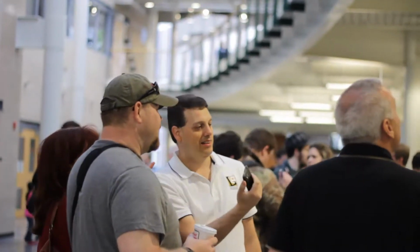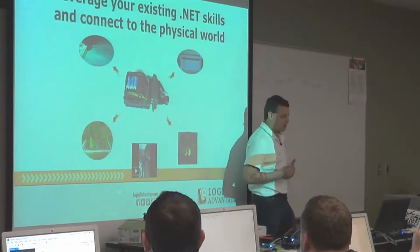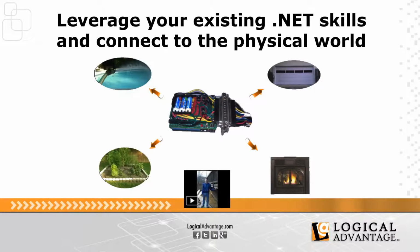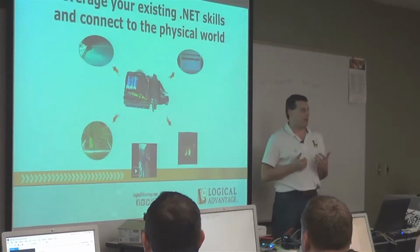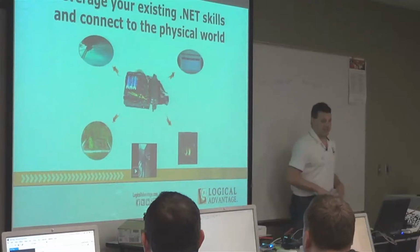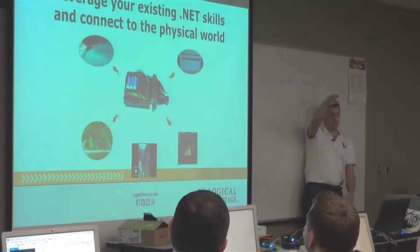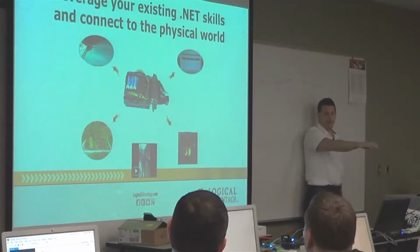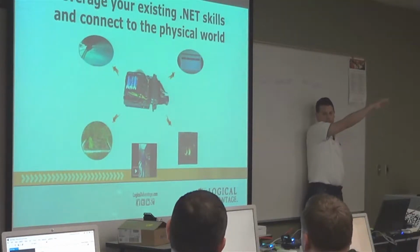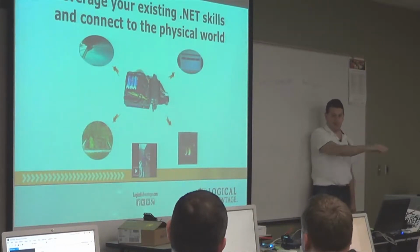So you can leverage your .NET skills to connect with the physical world. I've done a lot of projects, and I'll show a couple of videos. But this lab is going to be around one of the projects I did early on. It's a squirt gun for my pool. I'm going to stand in front of the Kinect and demo what it'll be. You see over here on the servo, it's mimicking my movements. So that's what we're going to do in the lab. We're going to build that.